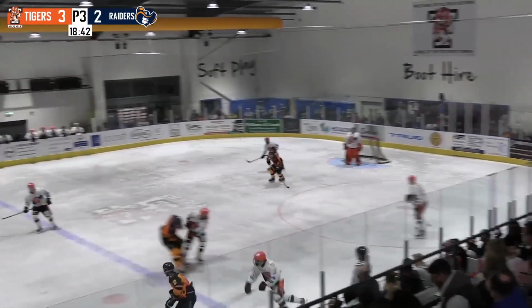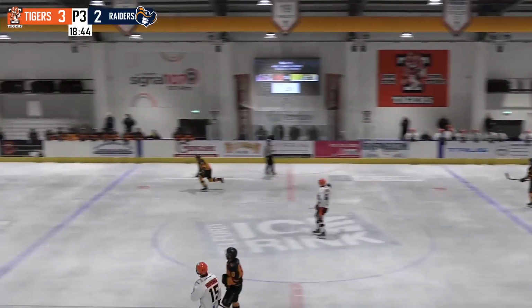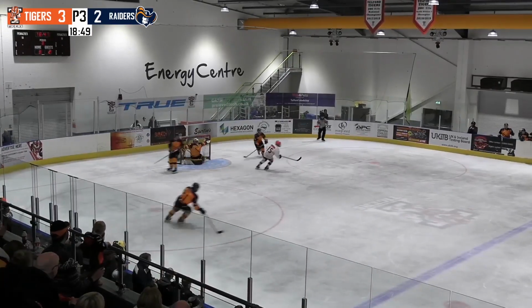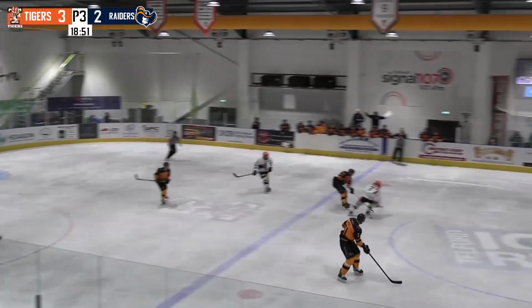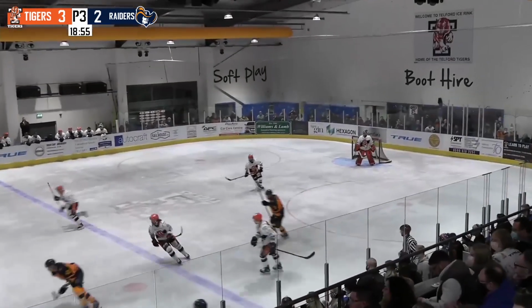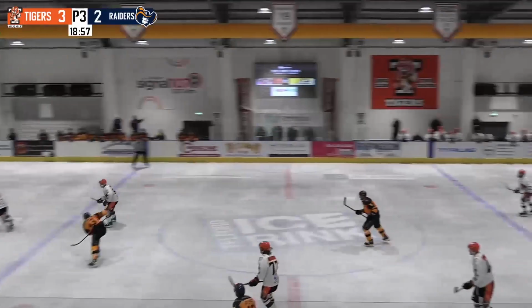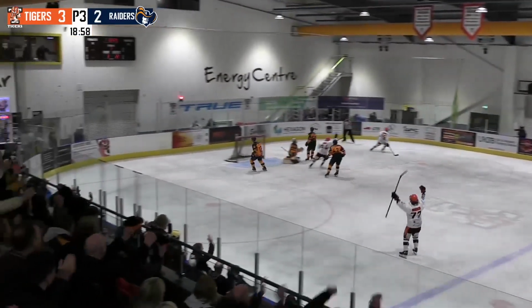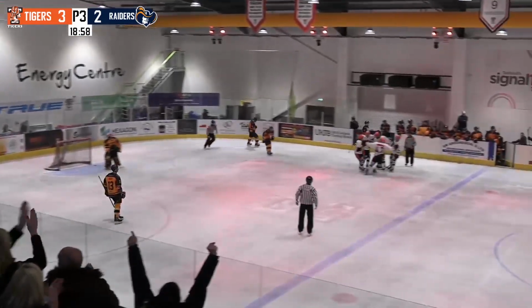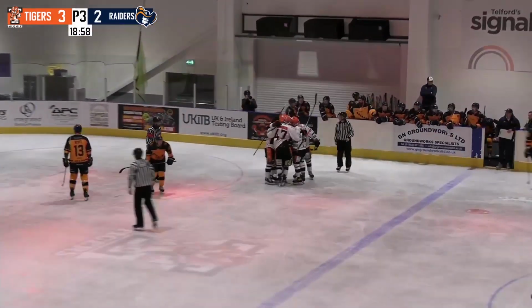Oh! Alice has lost her footing. Puck goes for icing, no icing called, and there's lots of calls for icing to discuss. The reason is she lost her footing. And now Hopkins drives forward. He's got some space. He shoots and scores, and puts it in the top corner. And now the Raiders bench are livid as they shout towards the bench.